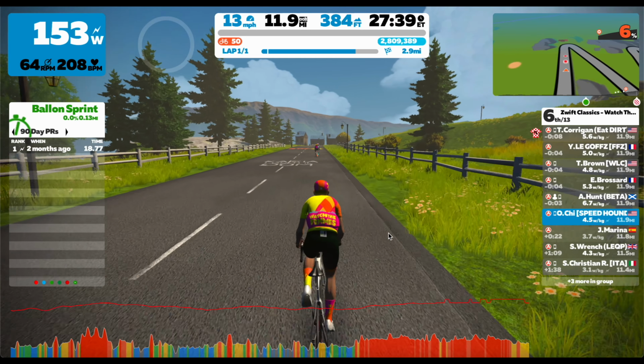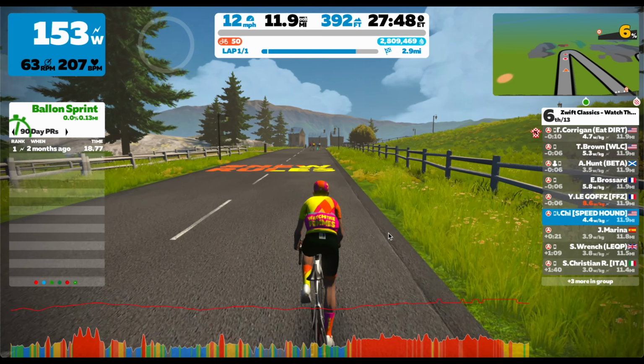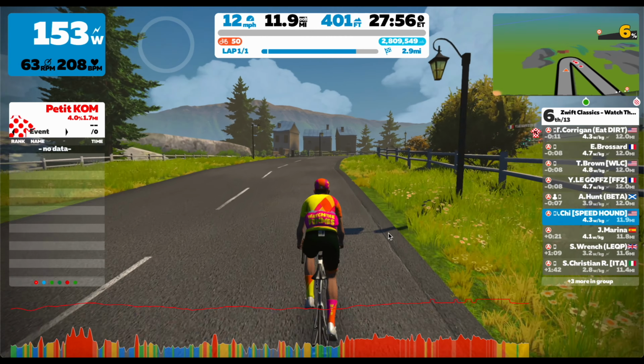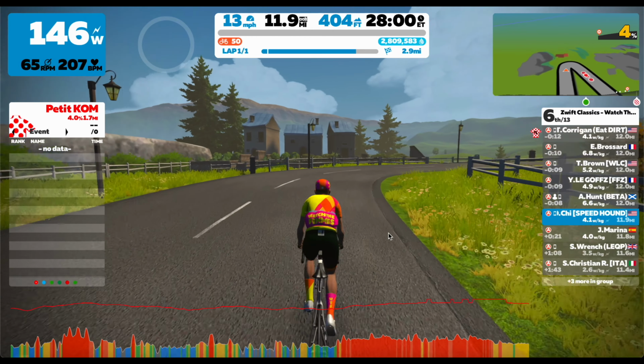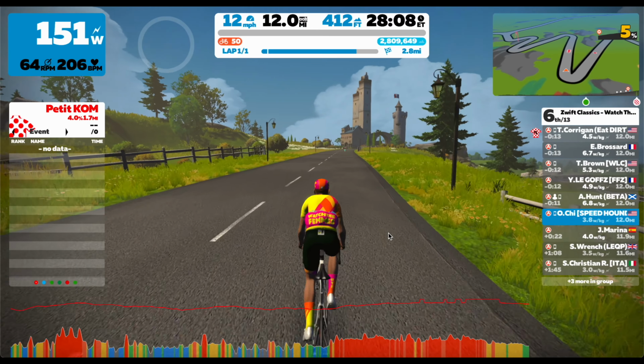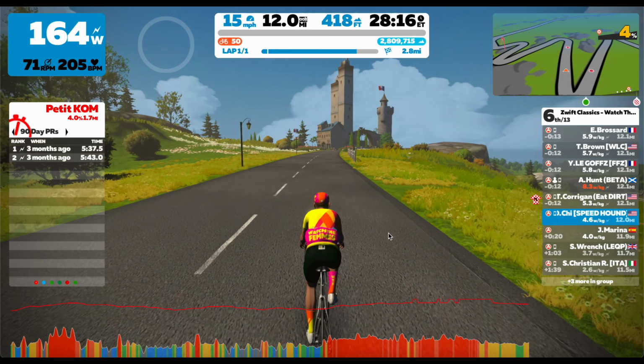At this point, I am dropped, and I know that there's no catching back up. I'm just watching the time gaps and seeing that T. Corrigan is just getting caught, and I'm kind of curious to see if he catches back onto the group. Amazingly, he does catch back onto the group, and he ends up winning the race in the finishing sprint.